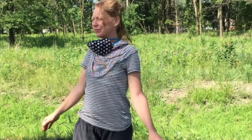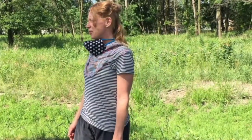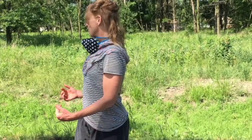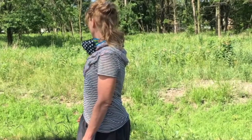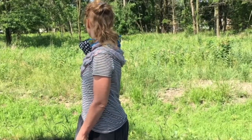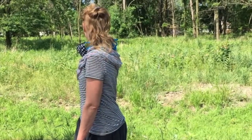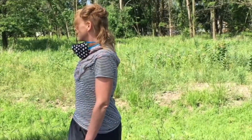So if we're in an environment, we can turn our head, for example, all the way to the right, as I'm doing now. And we can just notice what sounds might be different as we're turning our head all the way to the right. And we can keep our feet planted just loosely, so you're not straining your back or anything, but there's a twist. And then slowly come back to the left. And then you can keep going all the way to the left.